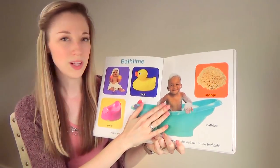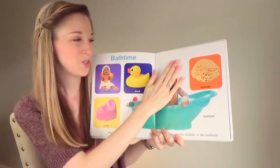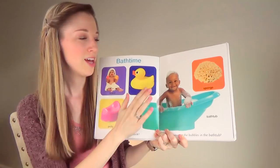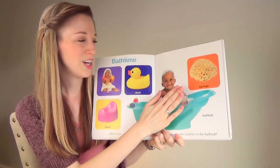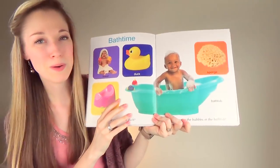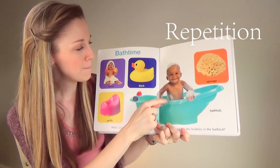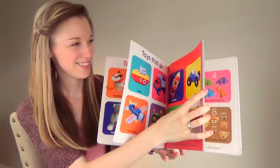And we'll say, ooh, let's wash the baby. Wash, wash, wash. And then we say, ooh, let's dry the baby. Dry, dry, dry. If you can see, this baby has bubbles on him. We say, ooh, bubbles. Pop, pop, pop.